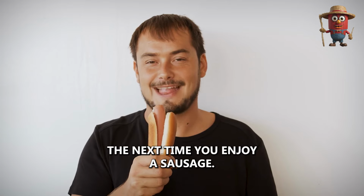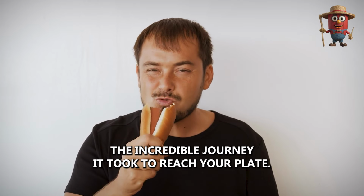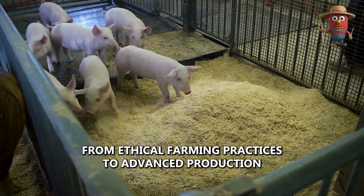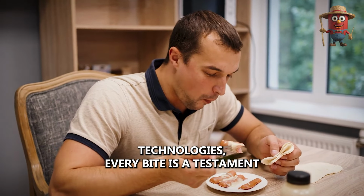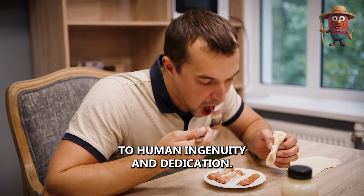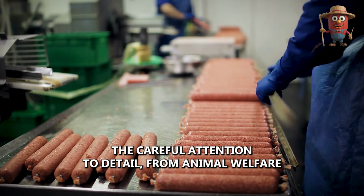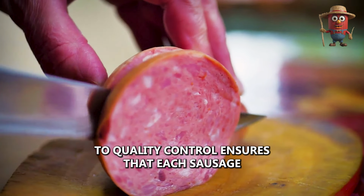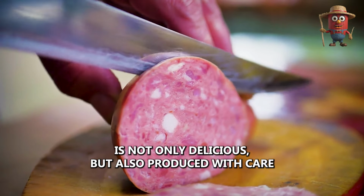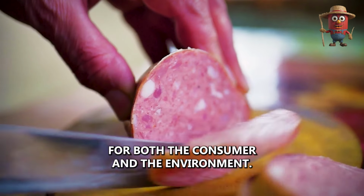The next time you enjoy a sausage, take a moment to appreciate the incredible journey it took to reach your plate. From ethical farming practices to advanced production technologies, every bite is a testament to human ingenuity and dedication. The careful attention to detail, from animal welfare to quality control, ensures that each sausage is not only delicious, but also produced with care for both the consumer and the environment.